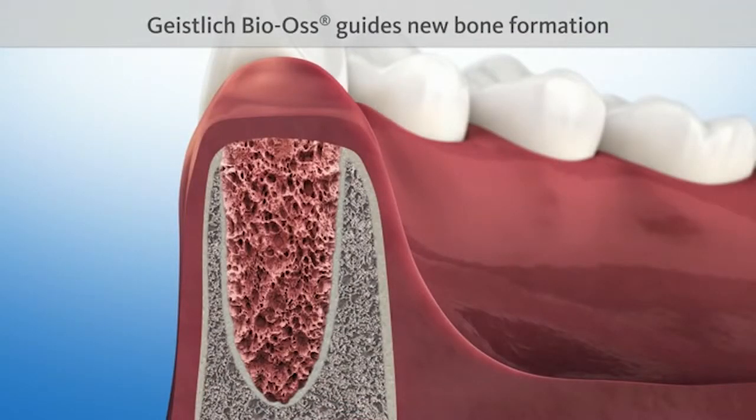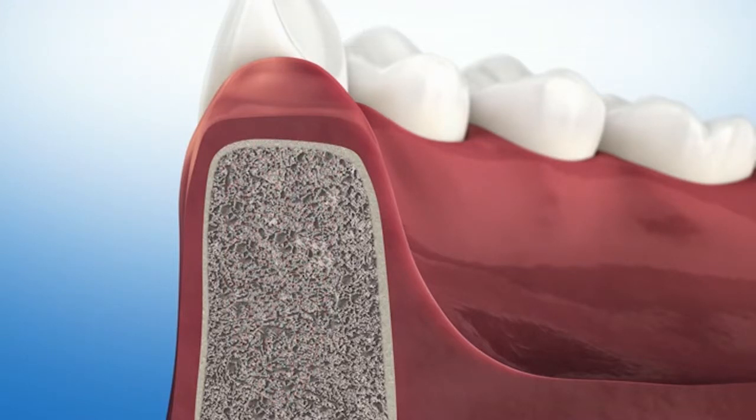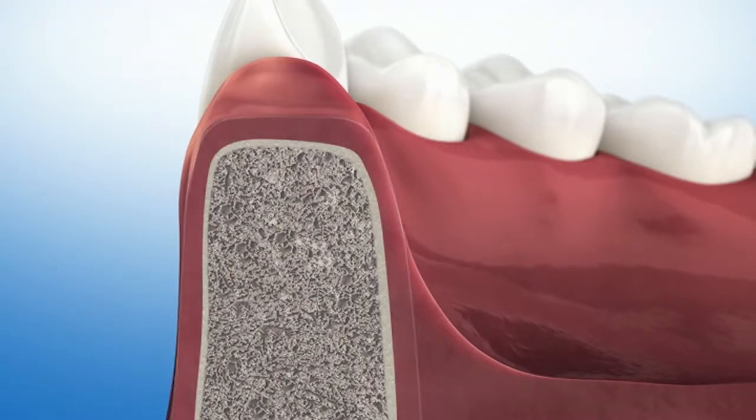The natural structure of Geistlich Bio-Os serves as a scaffold for new bone formation. Geistlich Bio-Os is intermingled with new bone after 4 to 6 months and is then included in the natural remodeling process of the bone. The natural contour of the jawbone can be retained, and therefore the gums do not recede either.